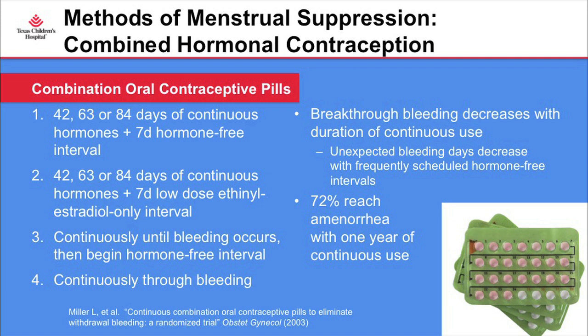And then after the continuous hormones, you can have a 7-day hormone-free interval, or you can do a 7-day low-dose ethinyl estradiol interval. And there are some hormonal contraceptives that actually have that ethinyl estradiol built into the hormone-free period, like Lo Loestrin or Seasonique. You can use the pills continuously until bleeding occurs and then stop the medication for a short period of time, or you can just use it continuously through the bleeding.